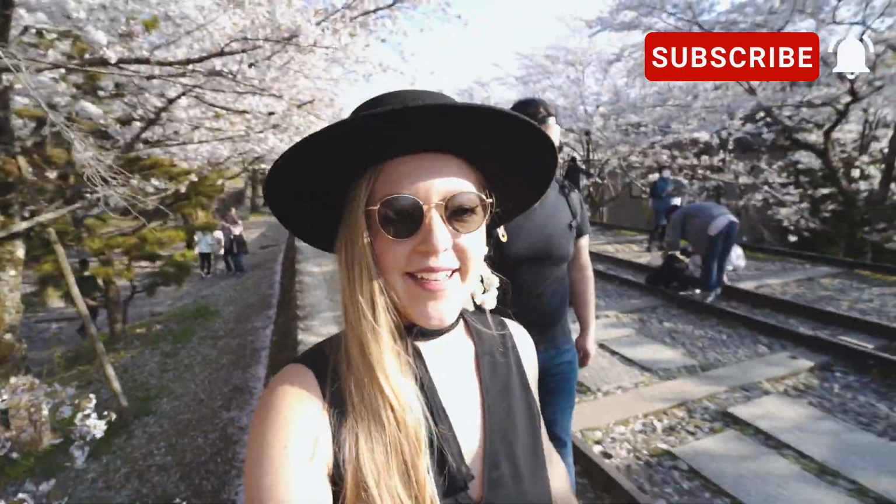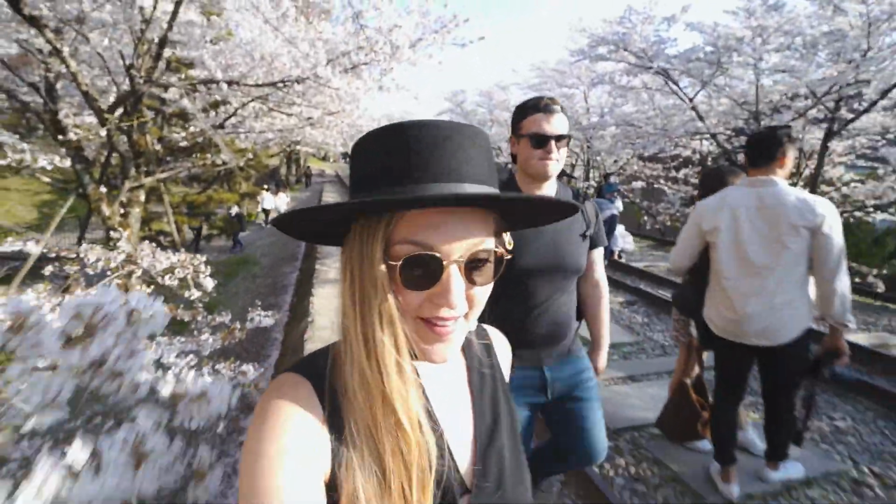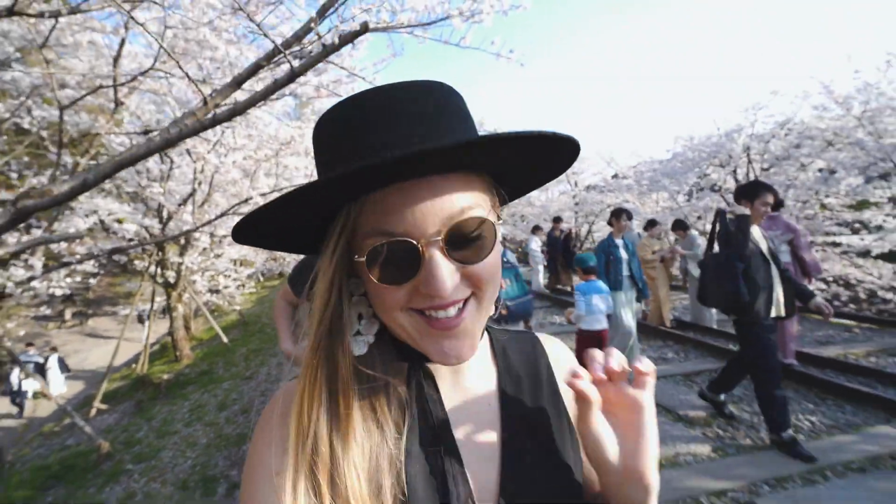We're walking down the incline. This is honestly a beautiful spot. If you want to get lovely pictures here, I would highly suggest you come for sunrise, not sunset. Sunset, this is very packed. But if you're okay with crowds, I think it's totally worth it.